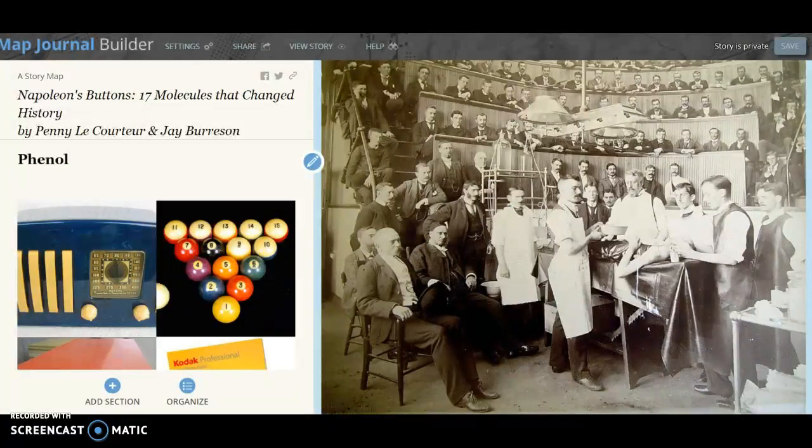This next chapter is on phenol. Phenol is an interesting compound because it can come in many different forms. The first form that it was found in was in carbolic acid and was used as an antiseptic in surgical school by physician Joseph Lister.